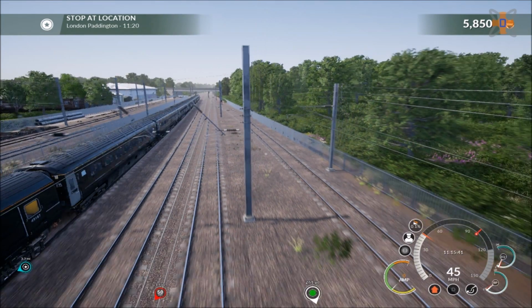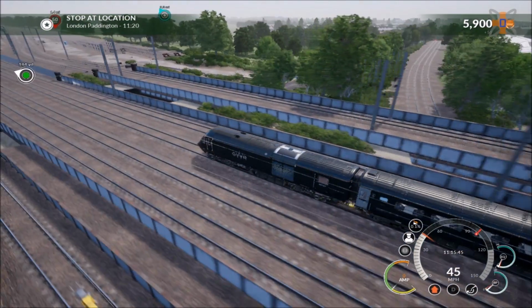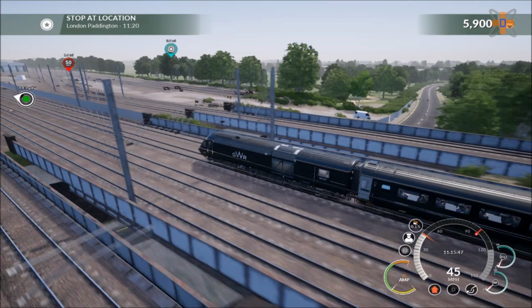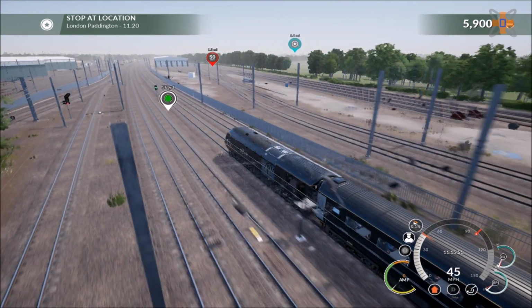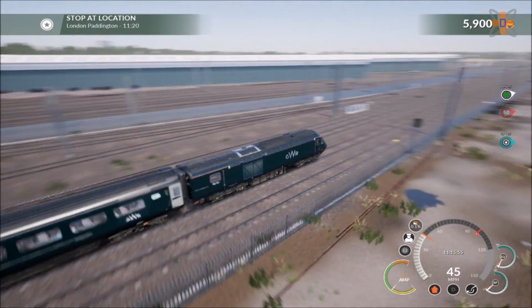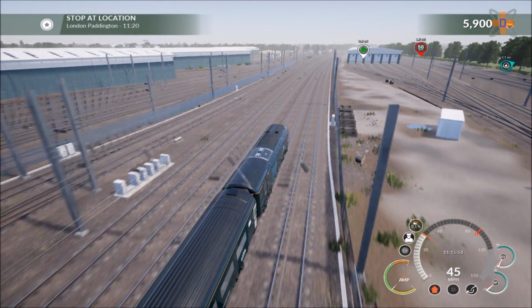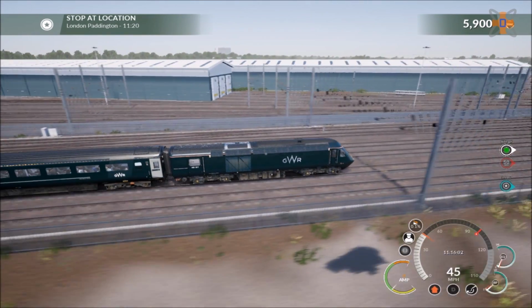Whoops, a few minor glitches there in the graphics. Another track below us, not sure which line that would be actually. Don't think it's London Underground. Not Overground either. This is Old Oak Common, the Great Western Railway depot. But there are actually a few missions that start here. Great Western take it to Paddington.